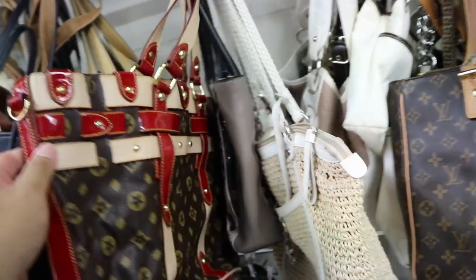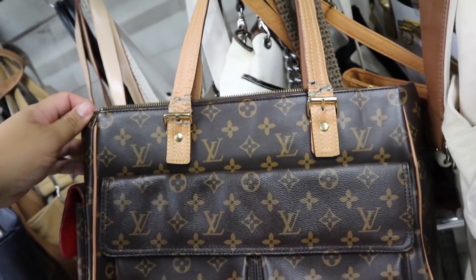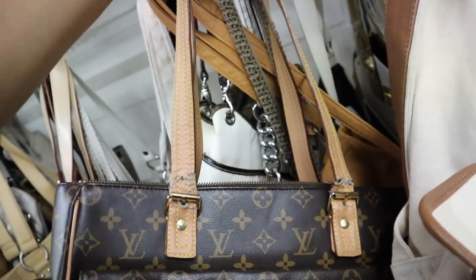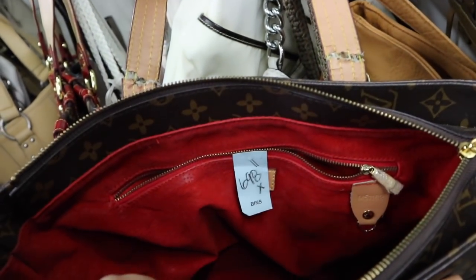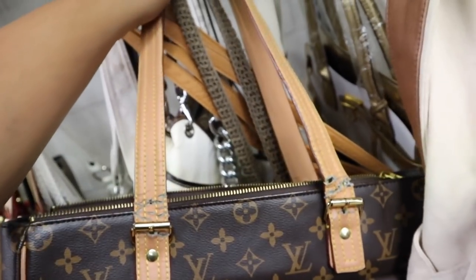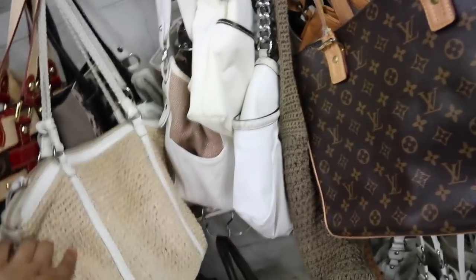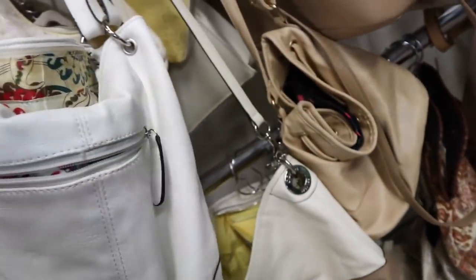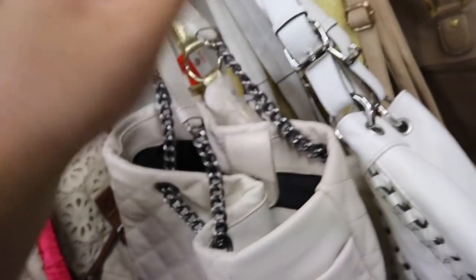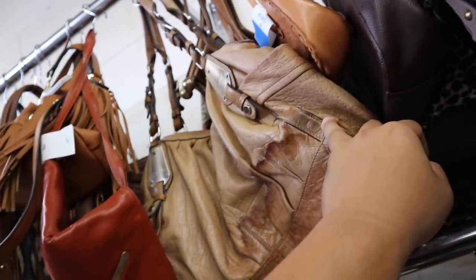Oh my gosh, how funny is this? Oh, this would have been cool, except the handles are so damaged. I wonder how much it is. $7. Wow. Take a look at that. That Michael Kors that I left here yesterday is still here. Is this Forever 21? Yeah. That one was $5. Here's a B. Mikowski.